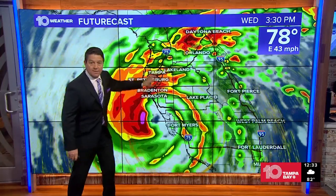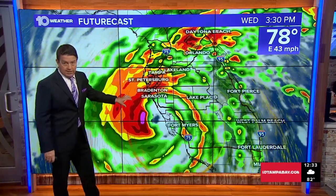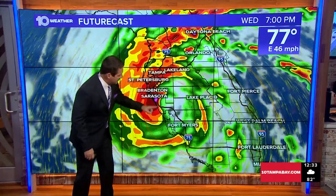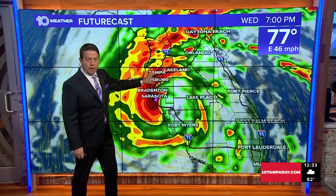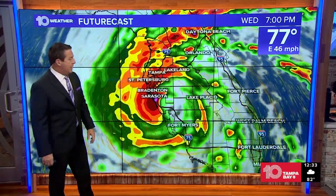This is heavy rain, this is heavy wind, and this will slow down a little bit. So we're going to get a lot of rain out of this. 15, 20, 25 inches in some locations. If the center comes down south and it looks like this, there's where you're going to get the heavy band of rain right over top of Tampa, Pinellas, Hillsborough, Pasco County, western Manatee as well too.